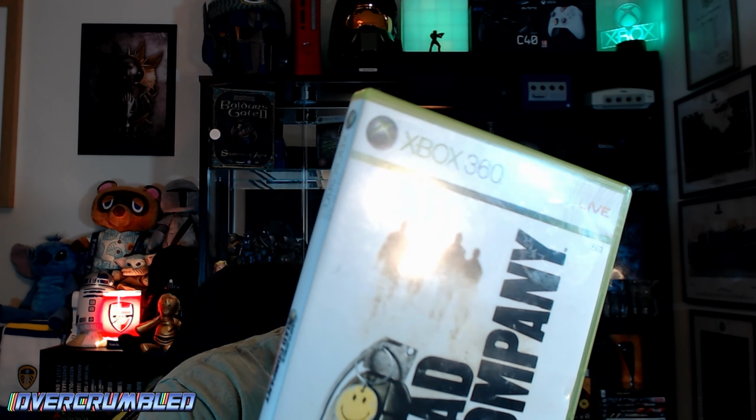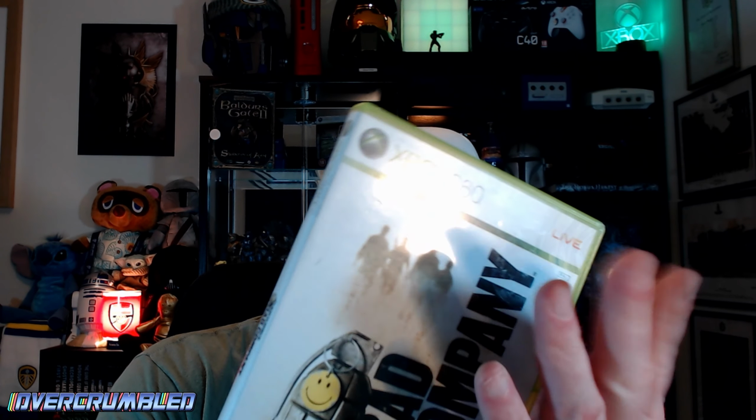Again, I don't know if that's backwards compatible or not. I've got a 360, so it doesn't really matter. And these are stuck together because they've got residue from stickers. CEX stickers. You can see it on the top. That faint circle there. This is all sticky because it's had a sticker on it.